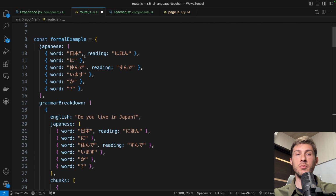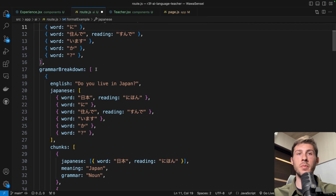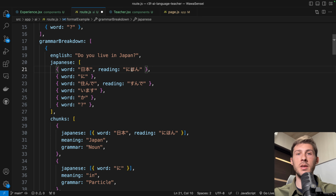It's a JSON object containing the Japanese split by word and how to read, because in Japanese you have kanji. You need to know the reading, and the reading is using hiragana, katakana that are simple to read when you know them. Then in my example, I'm showing what kind of response I'm expecting. So the grammar breakdown about this sentence here. We have the English, do you live in Japan? Then we have the Japanese, which is split by word. So we are able to have the reading.